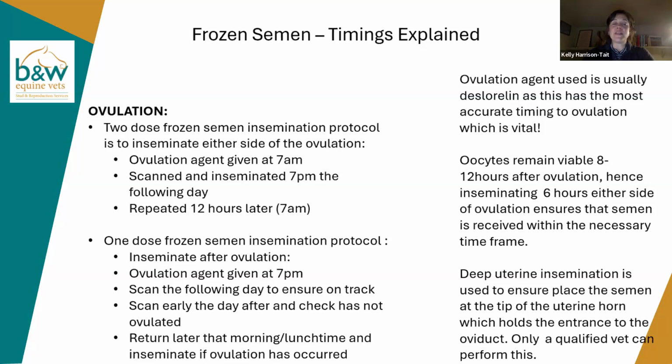So for one dose you ovulate, the ovulation agent is given at 7 p.m. in the evening, approximately. You scan the following day to ensure the mare is on track. And then the important thing is that you go pretty early the day after that. So she is scanned at about 36 hours. And then you make a call on what time of day you go back to look at her.